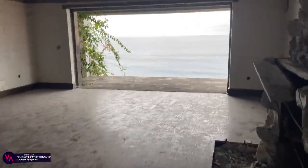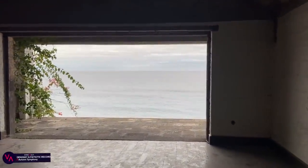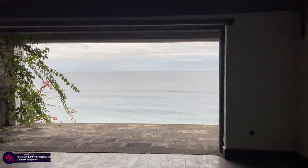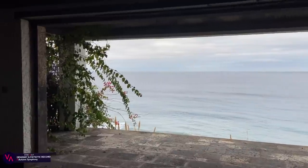It was without windows for so long. I think it was the end of October that they actually started to install the windows. But I didn't want it to have windows. I loved it without windows.